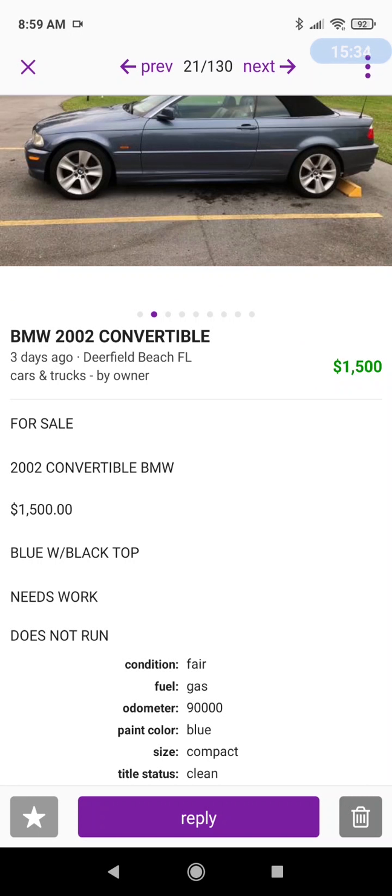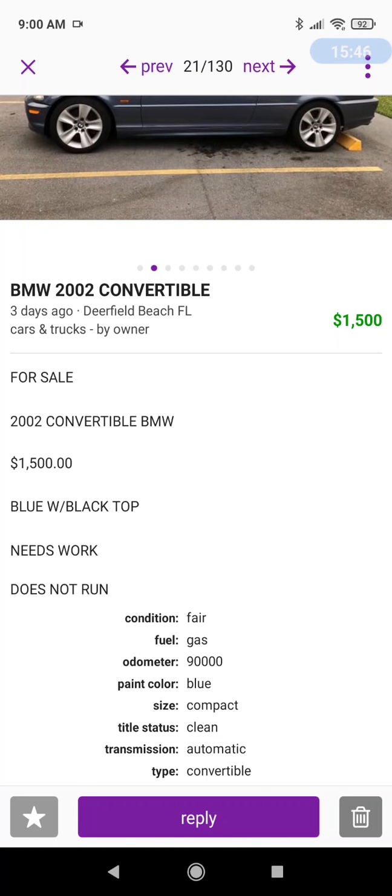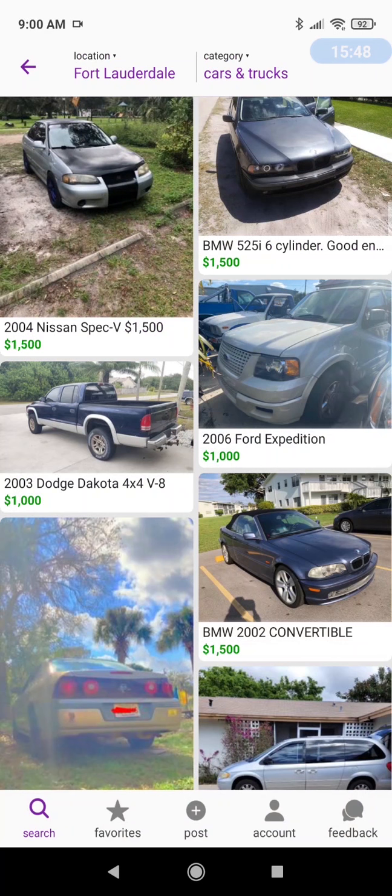For sale, 2002 convertible BMW, $1,500, blue with black top, needs work, does not run. See? Typical, and this is why they're going so cheap. BMWs are cheap for this reason. They're not cheap because somebody wants to give you a deal. Somebody wants to get rid of it. That's a fact. But anyway, guys, I'm going to leave it right here.